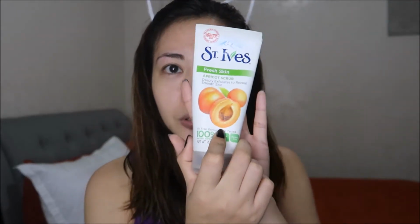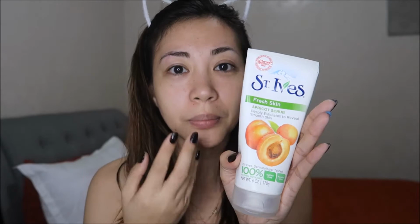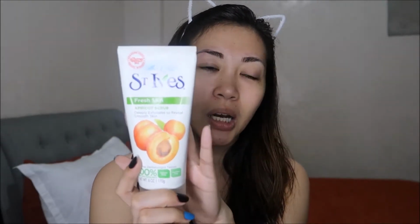So hindi dapat to masyadong ginagamit kasi nagko-cause siya na ma-open yung pores natin. So this one is advisable only twice a week or at least thrice a week para lang matanggal yung mga blackheads, whiteheads especially sa nose ko.